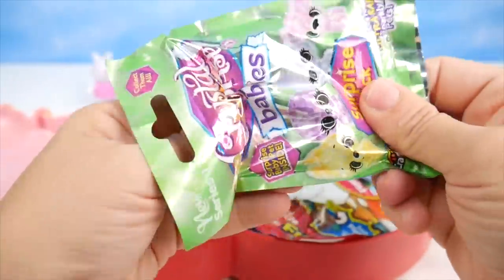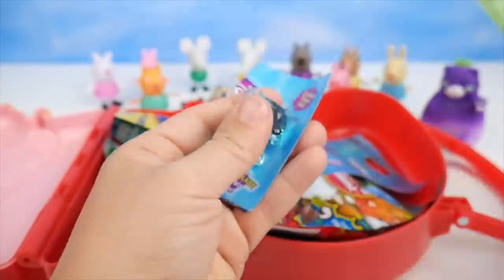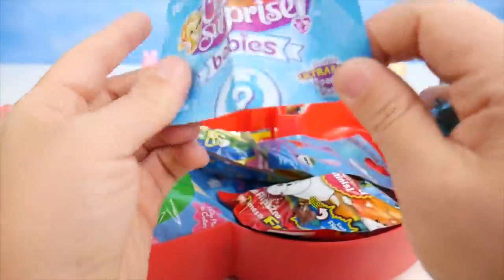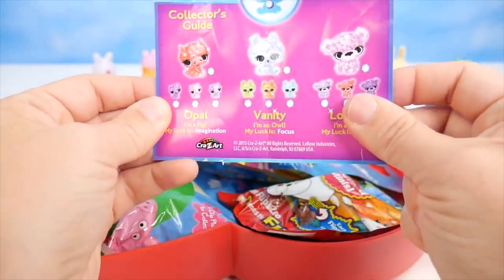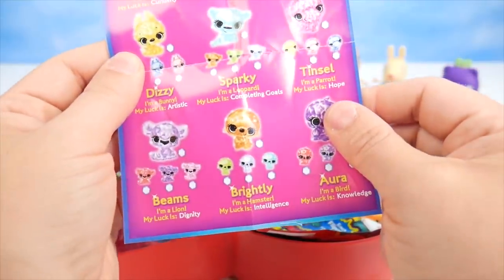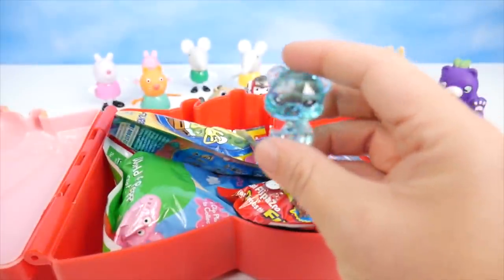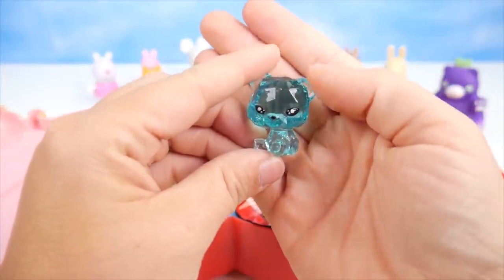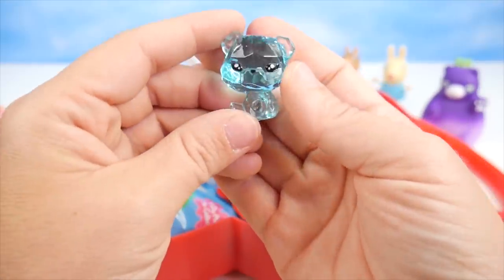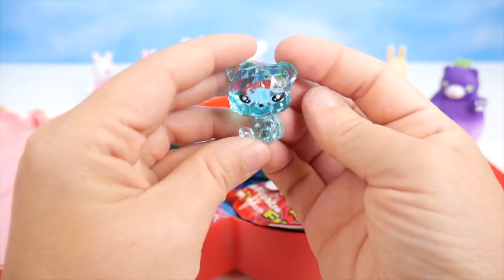What's going to come out of here? Oh, our little guide is stuck. All right, super cool guide for the babies. We've got some ultra rares and things. Little animals, they can come in different colors. Here's who we have. Oh my goodness, it's a little crystal blue bear. That is adorable. I love the way it sparkles.